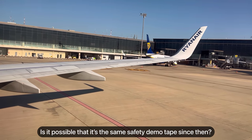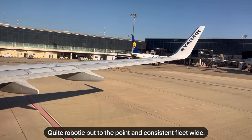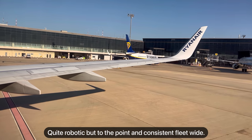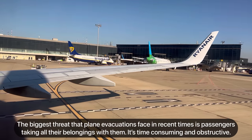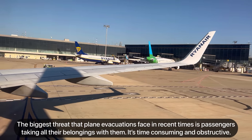Attention as we demonstrate the safety features of this aircraft. These features may differ from aircraft that you have flown on before. In case of an emergency evacuation, you must leave all your hand baggage behind.